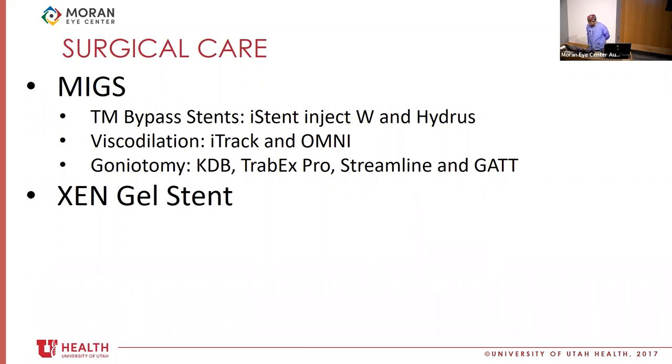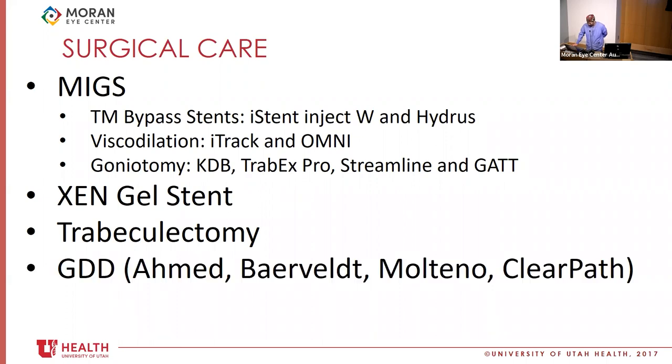But for right now, we have the current iteration, which I believe is 45 microns internal lumen. Trabeculectomy, despite all this new technology, we are still doing a ton of trabeculectomies on our service line. And our fellows this year have been quite busy managing those trabeculectomies in clinic as well.